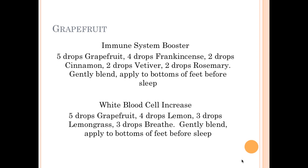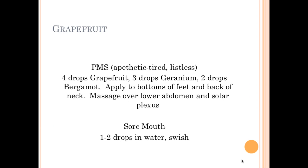All right, and then for an increase of white blood cells, again, you're going to blend this together and apply to the bottoms of your feet before sleep. So great if you're fighting an infection. You need more white blood cells to help with that. But 5 drops of grapefruit, 4 drops of lemon, 3 drops lemongrass, 3 drops breathe. Very exciting. Those are both new to me, and I'm really excited to be able to have a new little blend to try out.